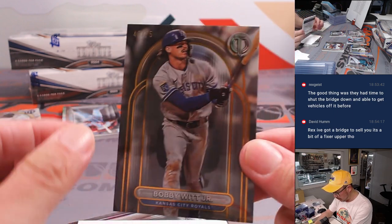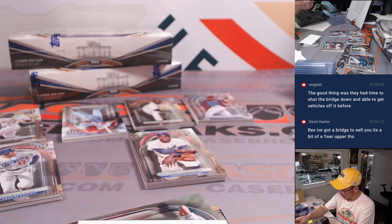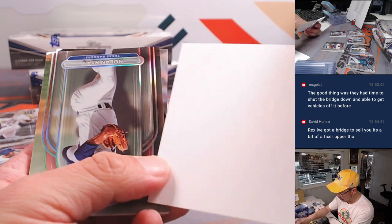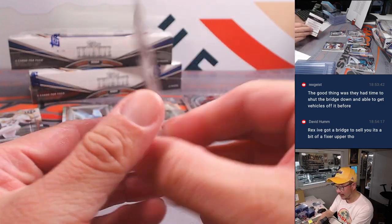There's Bobby Witt Jr. That's to 75. Royals, that's going to be for Tyler. Got Yelich, Nolan Ryan, and Garrett Cole.